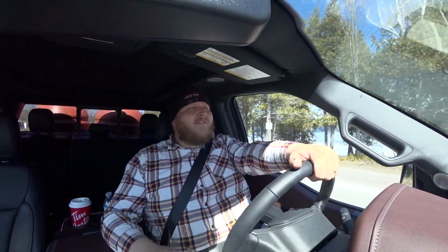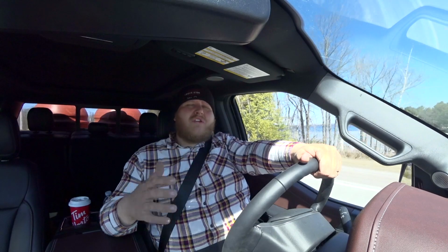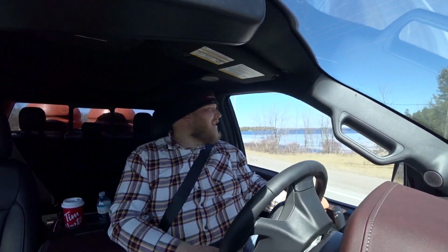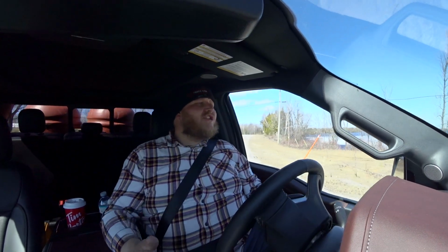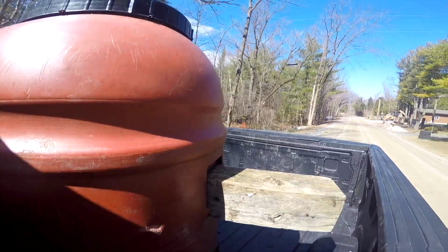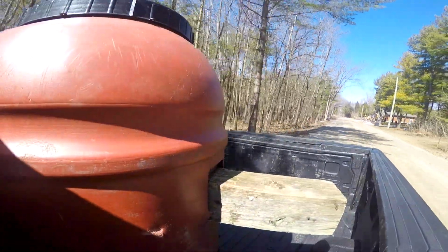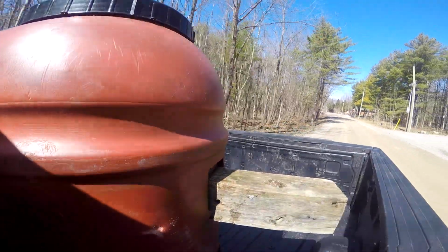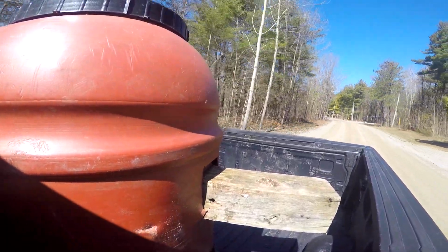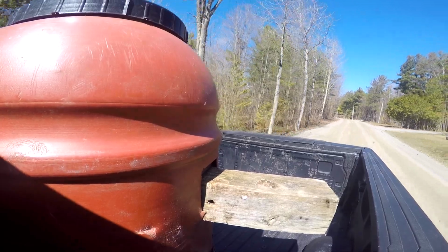And the thing with the F-150 here is it has an extremely high max payload rating, but those max numbers that they love to advertise are generally on regular cab two-wheel drive trucks with the lightest engine. Of course, today we have a SuperCrew with the Power Boost Hybrid and four-wheel drive and the FX4 off-road package, and all of that adds weight.